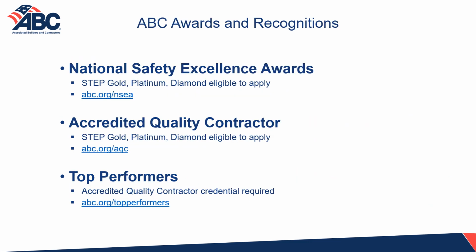The next three represent some of the construction industry's most prestigious awards and recognitions which STEP could make you eligible for, including ABC's National Safety Excellence Awards, the Accredited Quality Contractor Credential, and ABC's Top Performers Recognition. Companies that pursue these accolades generally find themselves standing out from the competition through increased promotion, widespread media coverage, and other opportunities that just drive more business in general. Embarking on your safety journey with STEP is just the beginning of great things to come, as the road to top performers begins right here.